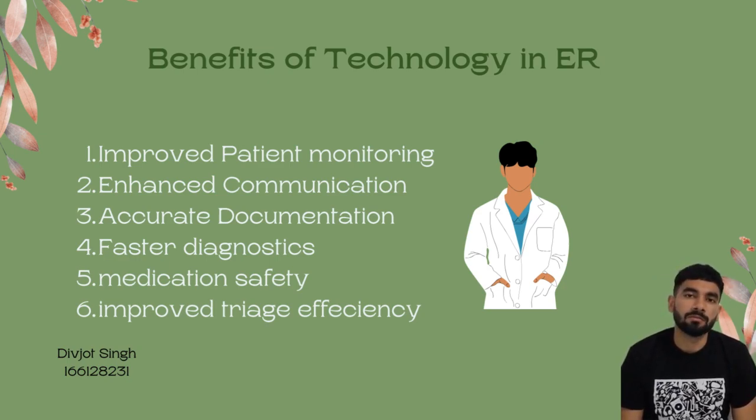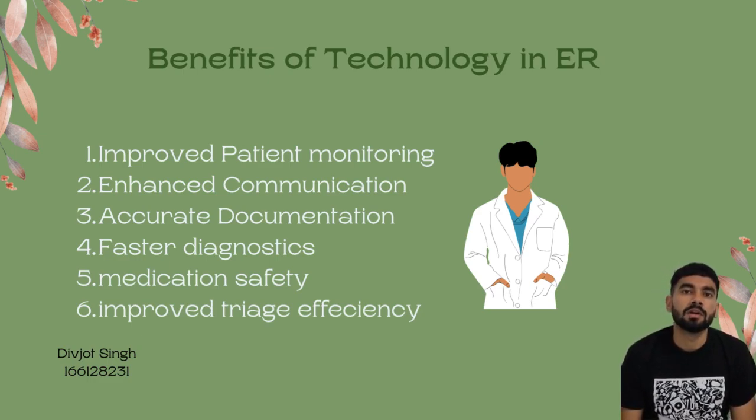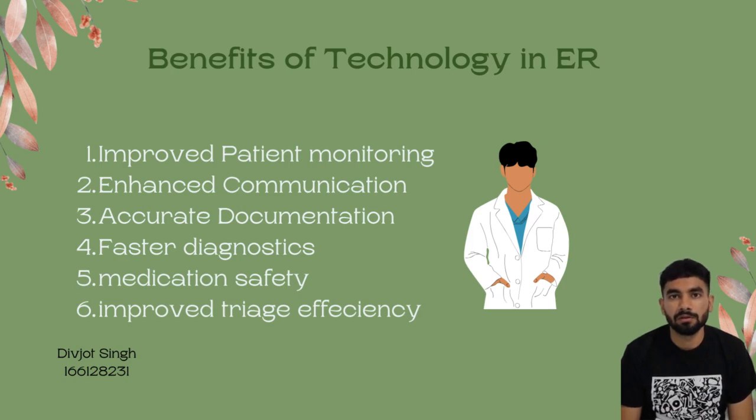If we talk about improved patient monitoring, the use of technology cannot be ignored because we have devices such as the Holter monitor, which helps to increase the frequency of diagnosing any abnormal ECG, and it is a good example where technology is employed to improve patient monitoring.